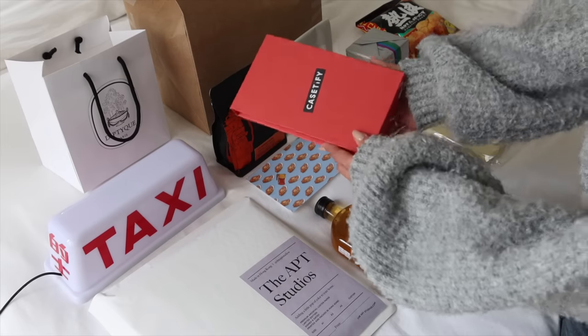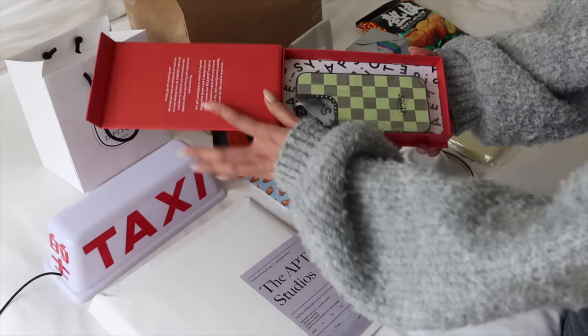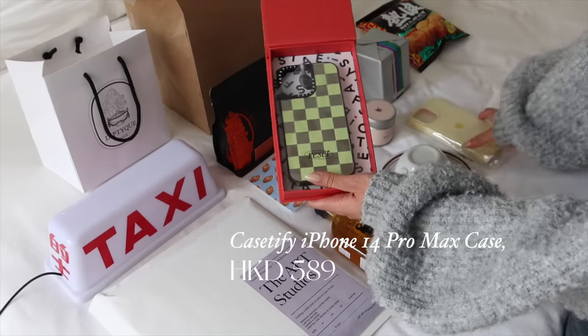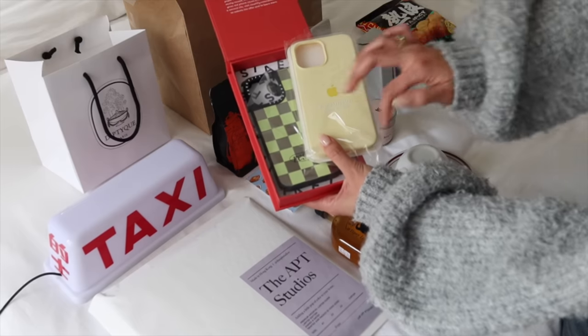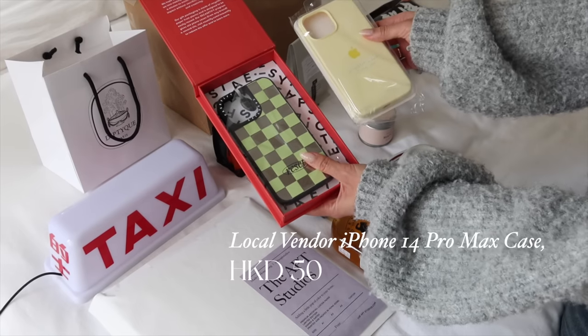Everybody loves coming to Hong Kong for tech and tech accessories. Casetify is a Hong Kong-based brand where you can get smartphone accessories and cases. This one is quite pricey, it's at least 500 bucks, but you can also go to the Apple store in Causeway Bay. Outside, they have a lot of shops where they sell these dupes for about 80 HKD.